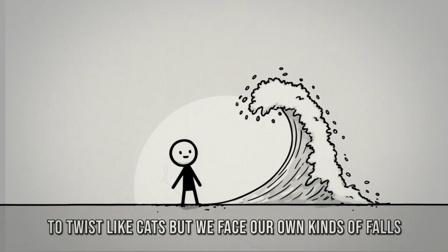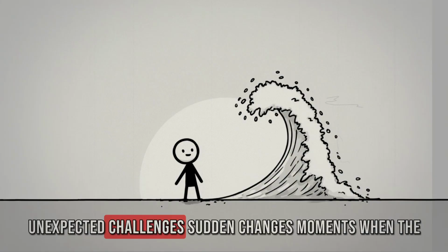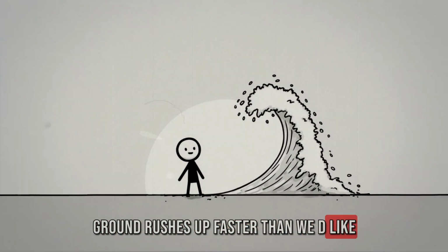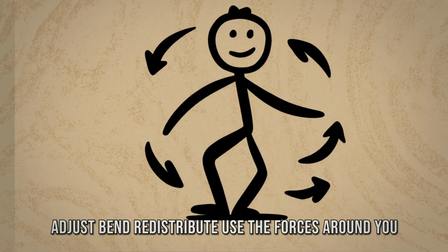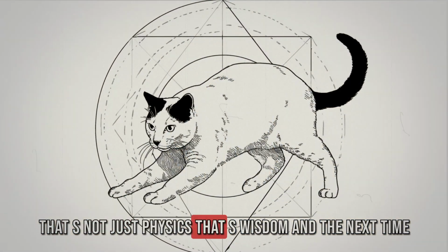Think about what that means for us. We may not be able to twist like cats, but we face our own kinds of falls, unexpected challenges, sudden changes, moments when the ground rushes up faster than we'd like. The cat's lesson is simple. Don't panic, don't freeze, adjust, bend, redistribute. Use the forces around you instead of fighting them. That's not just physics, that's wisdom.